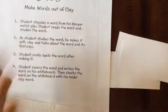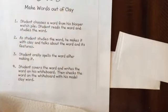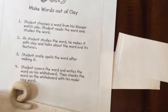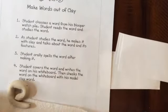And if you don't have clay and you're like, oh man, that looks like fun to do something like that, you could use all different things. So there's my E. You guys are going to get the idea, right? E-N, and I need to make my N. You're going to practice all your words, all your letters.